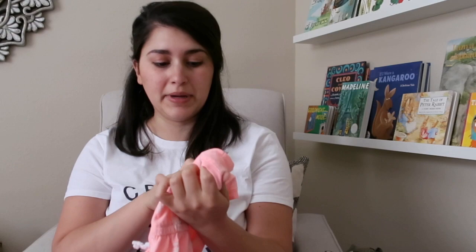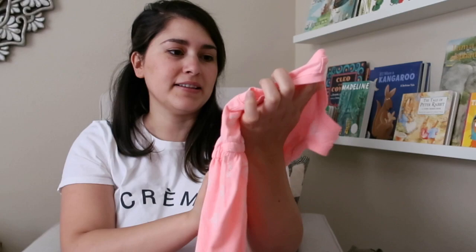I paid $1.25, and it's this little green blouse. This will be for next summer also. This is from Carter's, 12 months. And I paid $2.50. It's this little pink dress, and it has a little white flowery pattern.